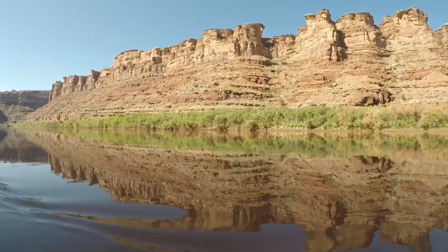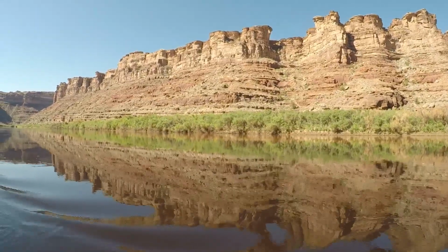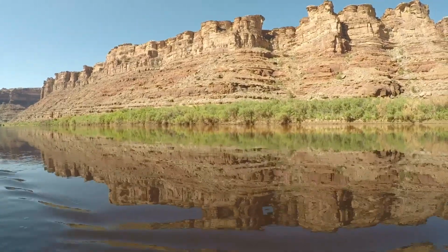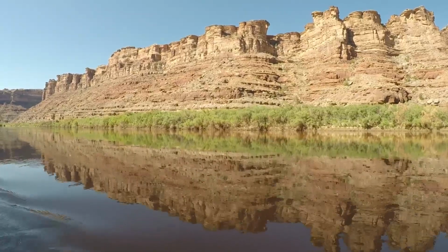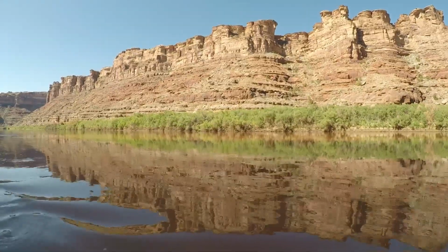We've seen many things on this trip. The only way you can see the things that we've seen is by canoe. There are really no trails that come down to a lot of these things. The only way you can see them is taking the Green River downstream. So, it's been a humbling experience, of course.